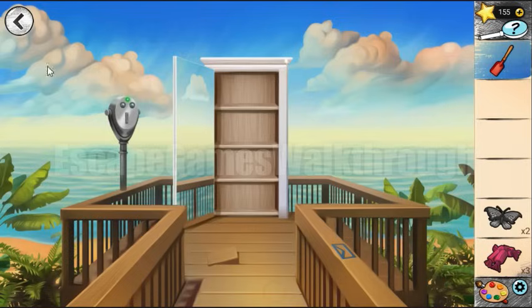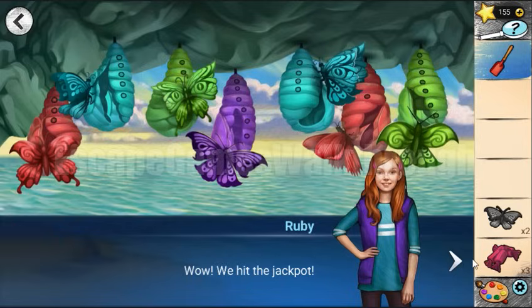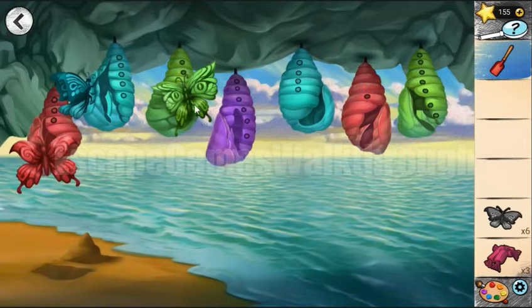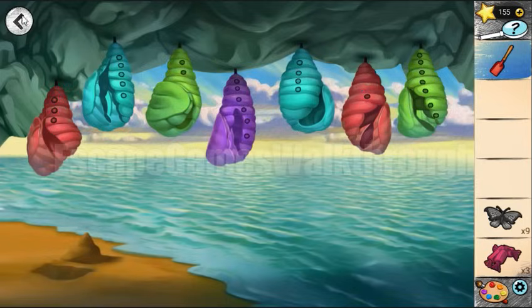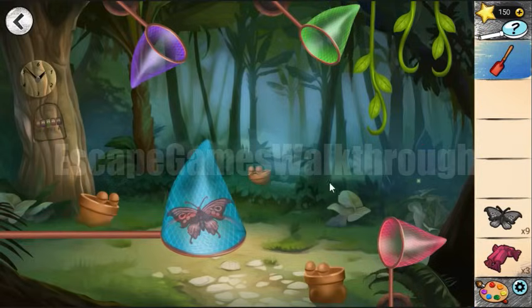Okay, let's go back. We have 6, 1, 2, and 3. And here are all the other butterflies, so let's collect them. And let's go here. Okay, here we came to another jungle.